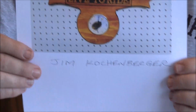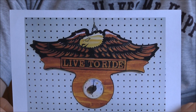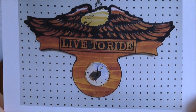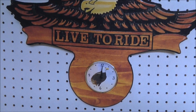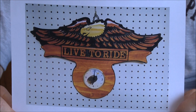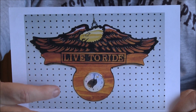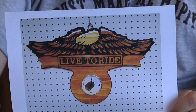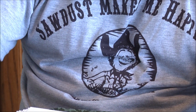Next up, we have Jim Kotchenberger. He's taken our Live to Ride design and kind of put a circle and a clock on the bottom side of it. Looks terrific. I love it. So that just shows you guys, you can take a design from somebody else and kind of just make it your own. Terrific job, Jim.